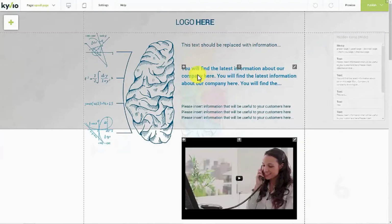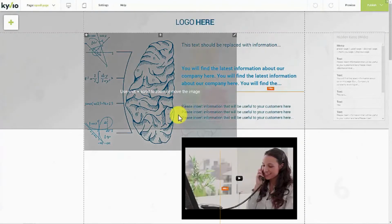So this is our page and this is our editor. It's a really cool editor, really powerful editor because it's completely drag and drop. Think about having full control on your page, and we give you that.